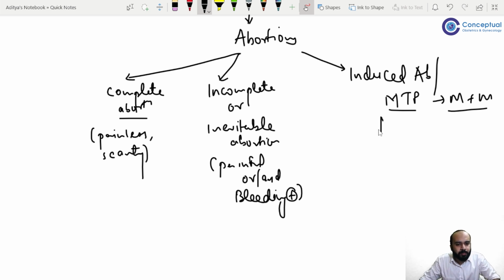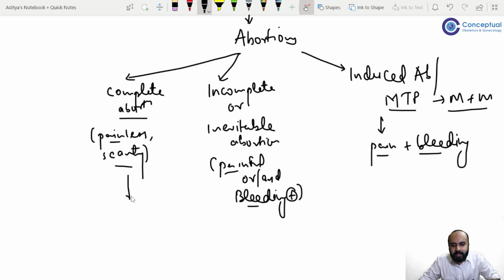Obviously, when I give the patient Miso and Mifepristone, the patient will have pain as well as a bit of bleeding. Now, why have I focused a lot on these two words, pain and bleeding? I need to understand that the pain that is coming through is because of the contractions of the uterus. And whenever there are contractions, there is going to be a risk of feto-maternal hemorrhage.